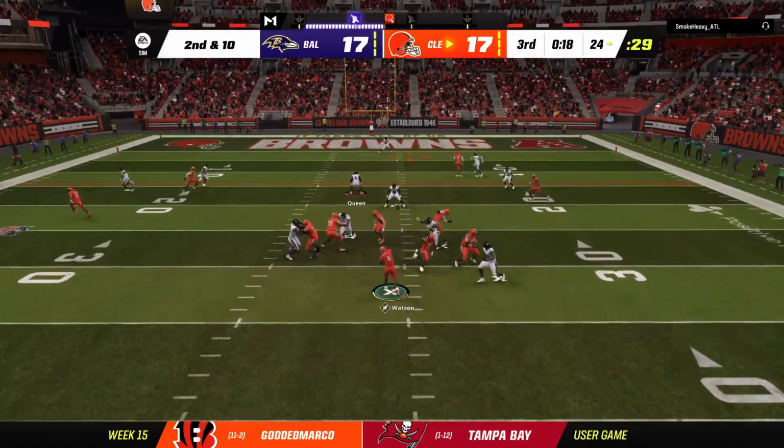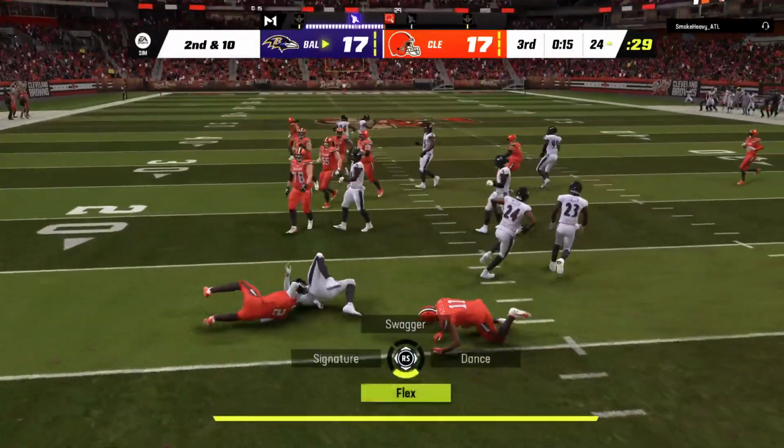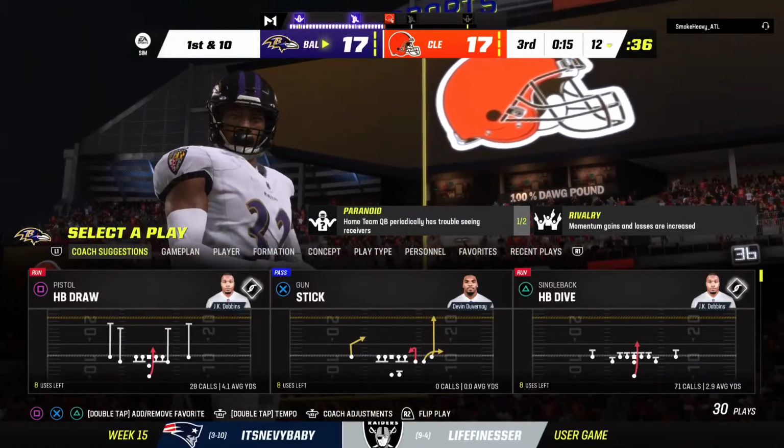Throwing again on 2nd and 10. Watson. And for the 4th time tonight, it's an interception. Picked off by Marcus Williams. And the Ravens will take over here at their own 12-yard line.